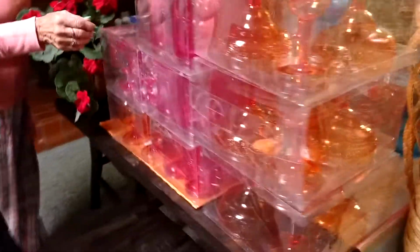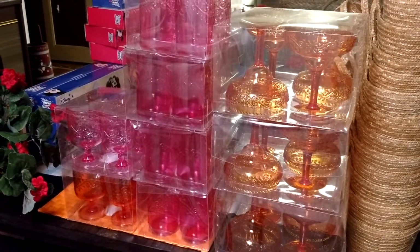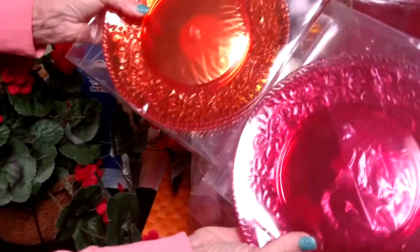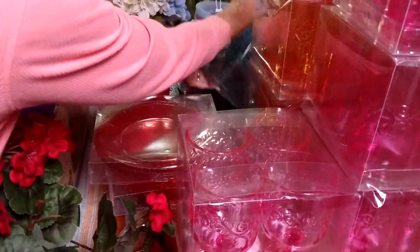We have dinnerware, stemware, margarita glasses, tumblers, little stem glasses. We have the tumblers in a couple different colors. We have the plates to match, and we have several packs of them. Yep, we have the orange, raspberry, the teal.